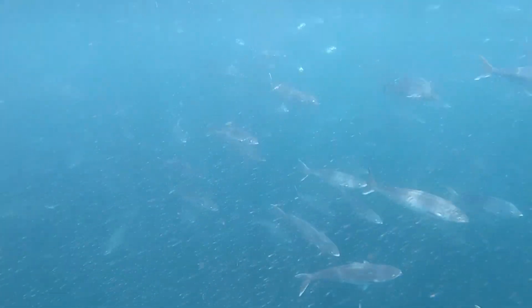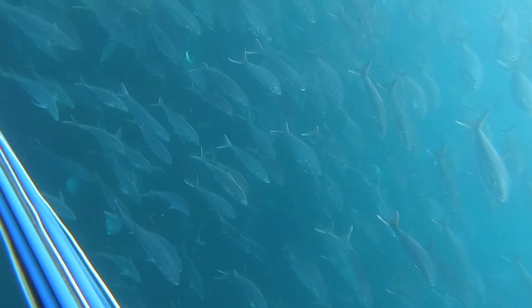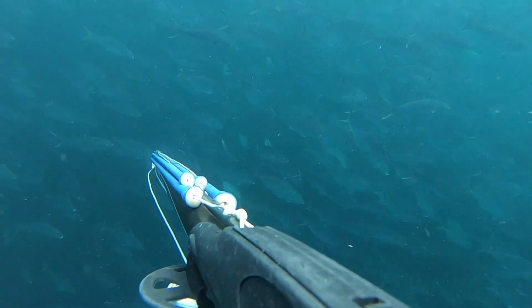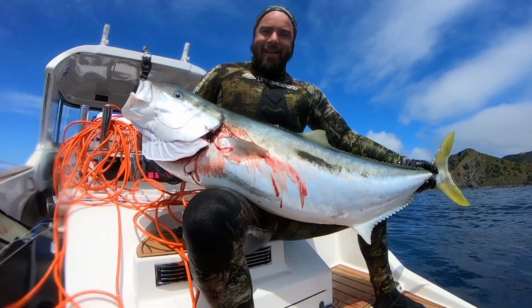With a couple of packies on board, we headed towards Cape Reinga for some spearfishing. Now Esther and I jump in on a boil up. We start targeting some trevally, which as you can see are absolutely everywhere. Jumped in and plugged this epic 26 kilo kingfish, an absolute beauty.